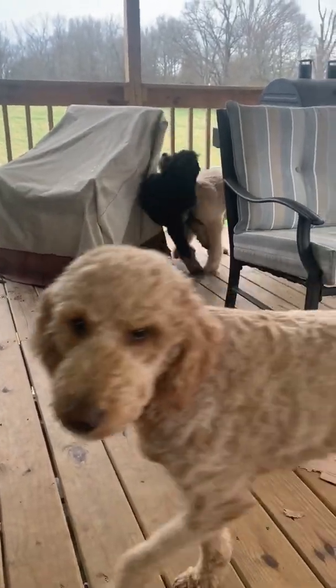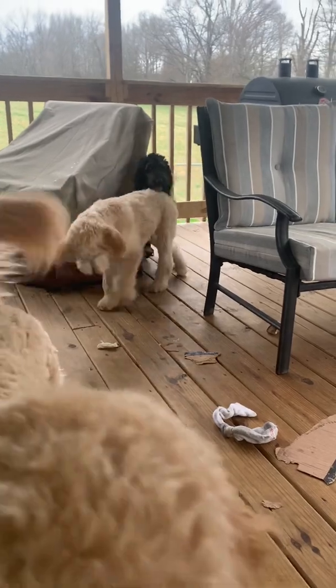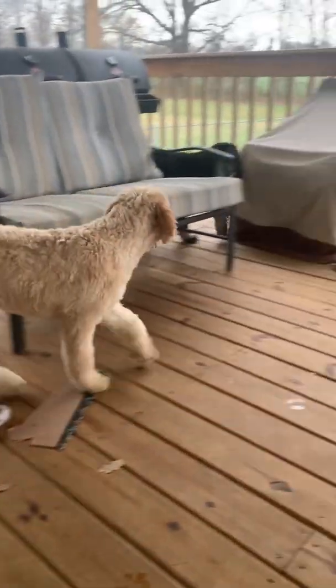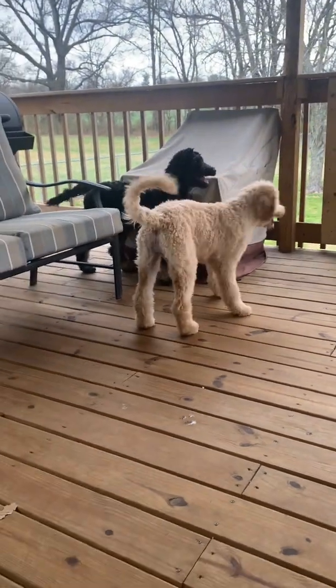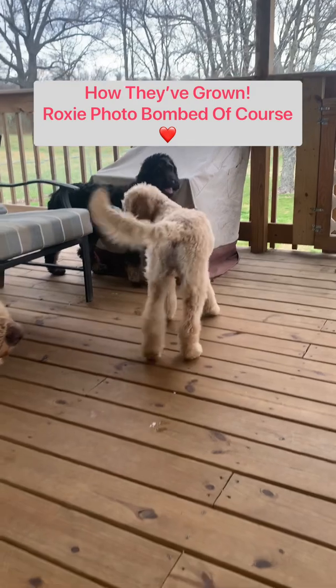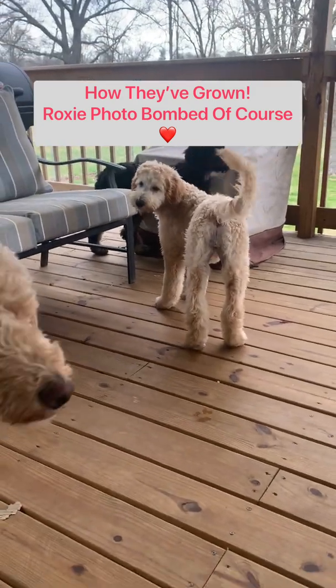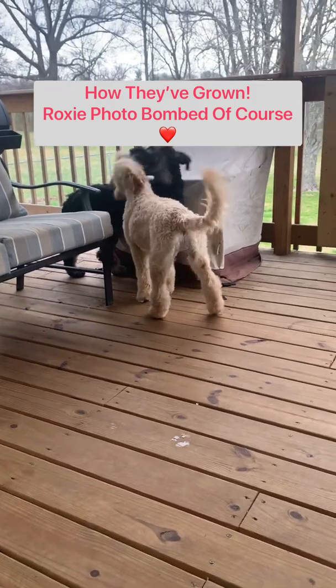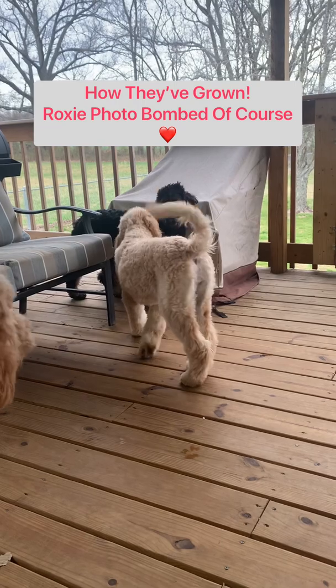Now there's Roxy. She's a F1B Goldendoodle. She's like 75% poodle, and I definitely think she's hypoallergenic, but she's spayed, and she won't ever have any puppies. These two wrestle like this all the time. Look how big they're getting. I don't know, by the time they've grown until they're 2 years old, I don't know how big they're going to be, but I love a big Goldendoodle.